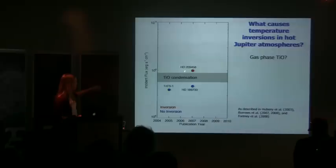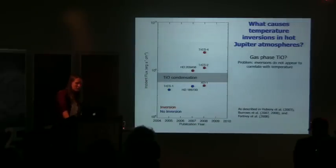So here, all I'm doing is showing you planets with a temperature inversion in red and without a temperature inversion in blue. So we had our theory. We had our 3 planets. So the next thing to do is to test it with more planets. In 2008, 3 more planets are published, and our theory immediately has a problem. And that problem is XO1.